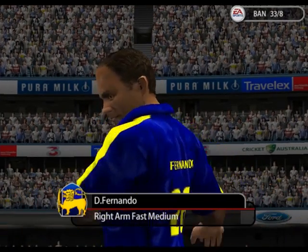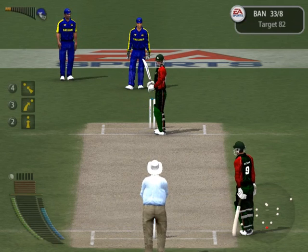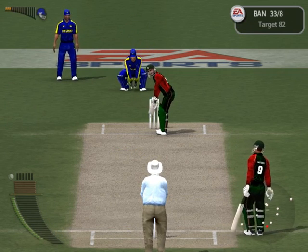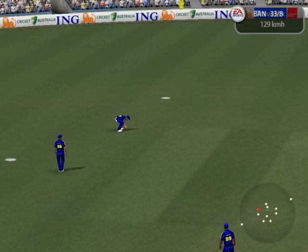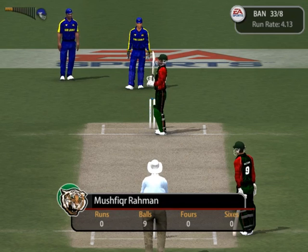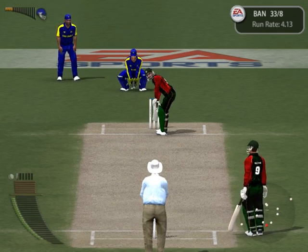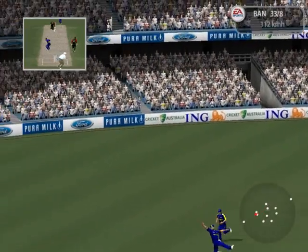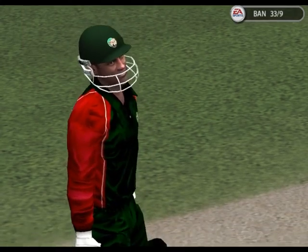We're about to see a change in the bowling. Mushfiqur Rahman is now facing. It's straight at Vaas. Mushfiqur Rahman facing. Comfortably held by Jehan Mubarak. For those of you watching at home, that's a good example of how to take a catch.